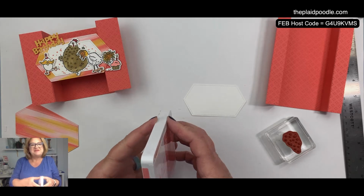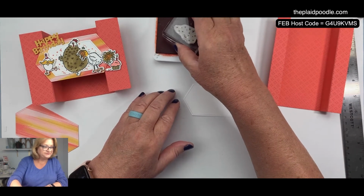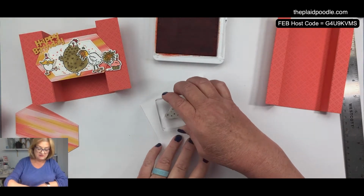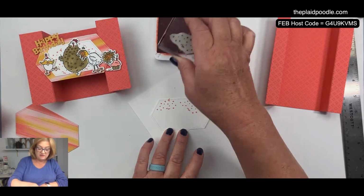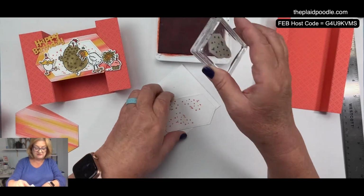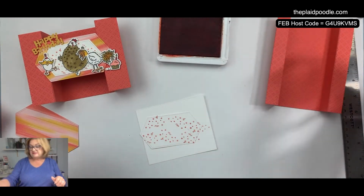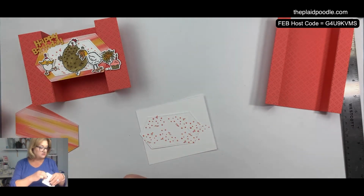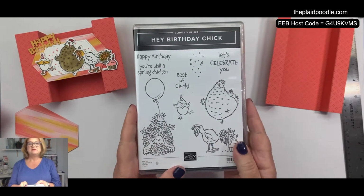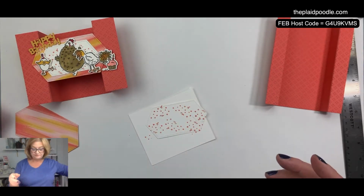I'm kind of flying by the seat of my pants today. I'm using Calypso Coral ink for the confetti. I am going to stick a piece of scratch paper under here so I don't get ink everywhere. And the confetti stamp comes right directly from the Hey Birthday Chick stamp set. I didn't show you all that, but I will here in a minute. Okay, that seems good enough. I got a little crazy there, but we can probably cover that up with a creature. The stamp set is this. So I used the confetti stamp.